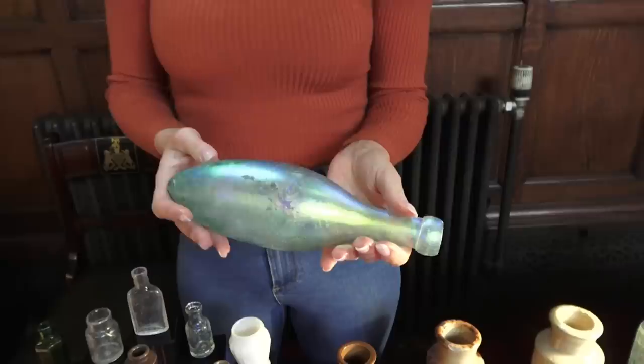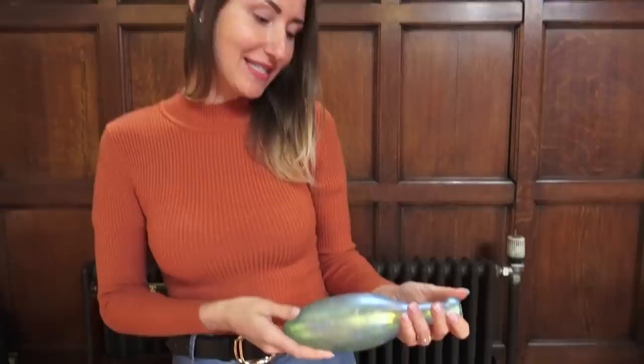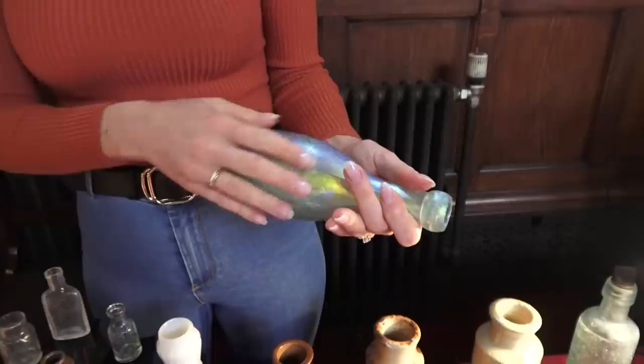Maybe my second favorite is this torpedo bottle, also known as a Hamilton bottle. This design was deliberately chosen, so the cork was always kept wet, so the carbonation is held in. And it has this amazing iridescence. It is beautiful. That's stunning. It's usually flaking off, but this one is just in perfect condition. I didn't even need to preserve it.